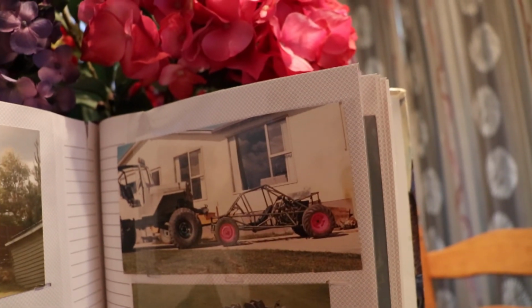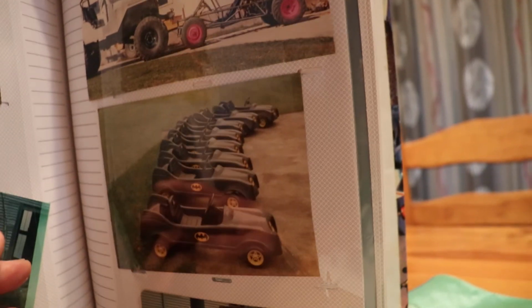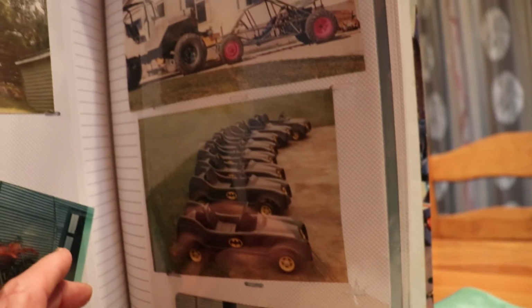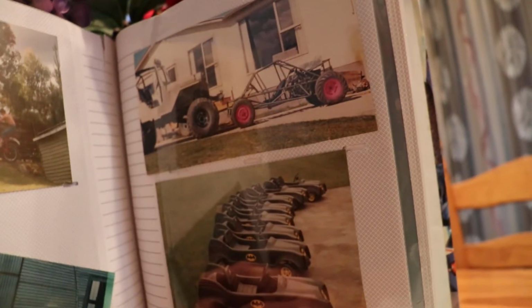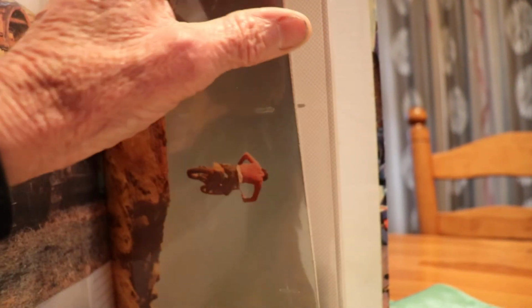More XRs. That was an early buggy I built, realising that big is not beautiful. Batman Pearl cars, designed, built, manufactured and franchised to Warner Brothers, and ended up losing about 40 grand on the deal. First Fantic in New Zealand. I just took a picture on the pipeline because I like the D8 old one and the D8 new one. That was at Horror 2. Peter Groves took the picture.